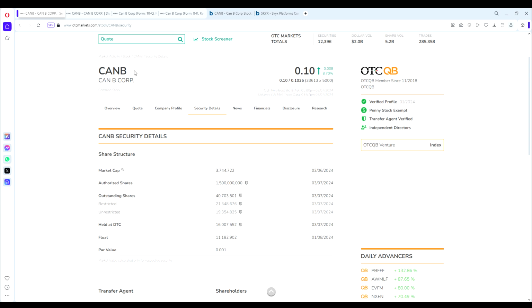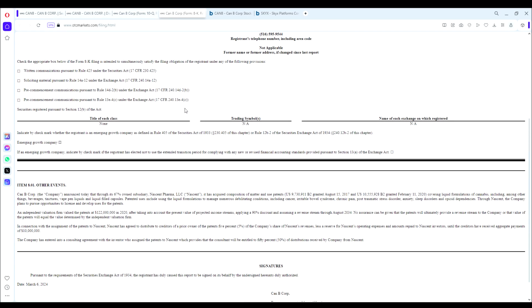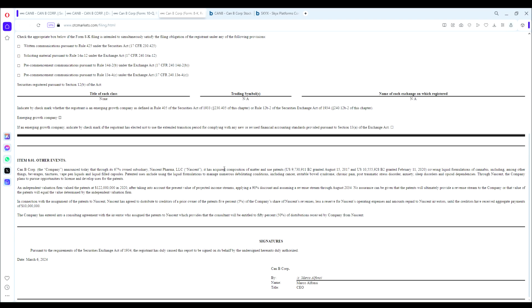Okay, so let's dive deeper into what this 8K is about. So here it is. This was filed last night. So that would have been Wednesday, March 6th. Okay, and it hit after hours. And we saw a volume spike today, and I expect this to continue to uptrend from here, because the news is massive.